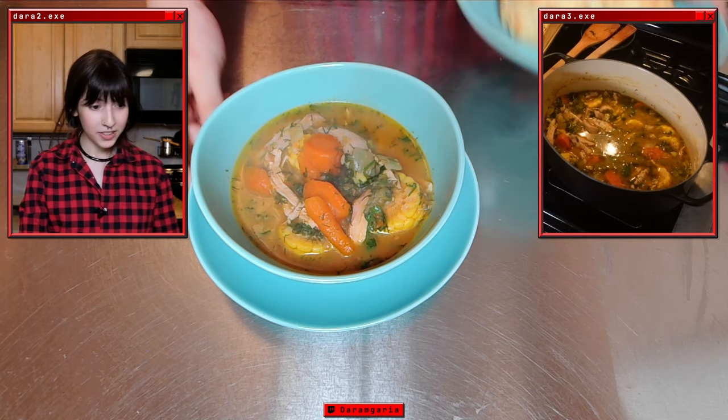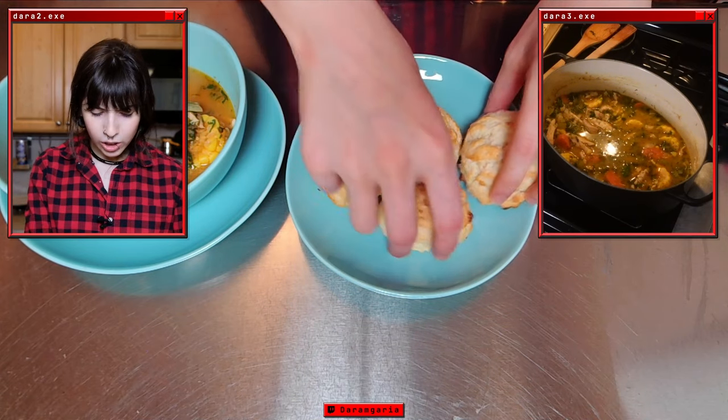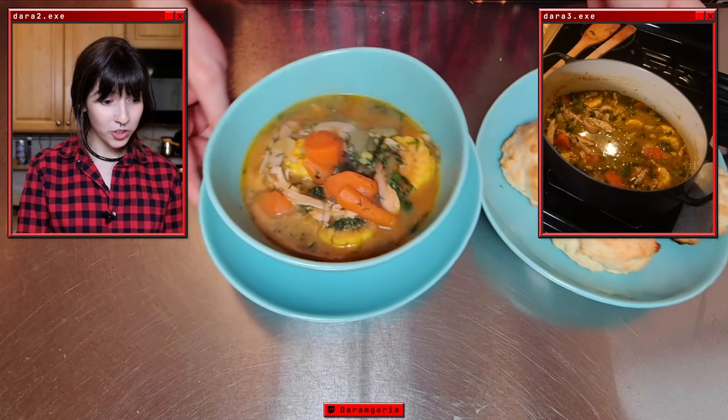So these are my biscuits, guys. Come take a look. Nice and properly leavened, nice and crusty. The bottom got a little dark, which is surprising, but I've got to say, I think that looks pretty good. And this is my gorgeous soup.